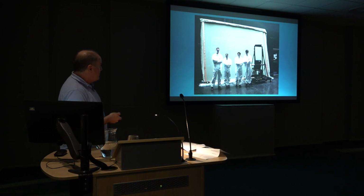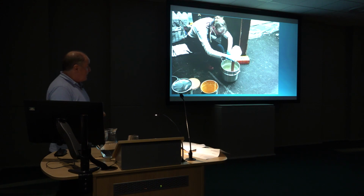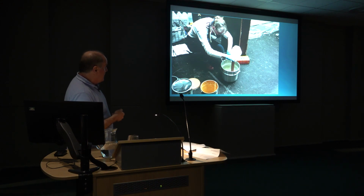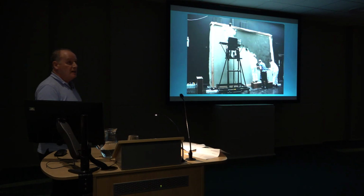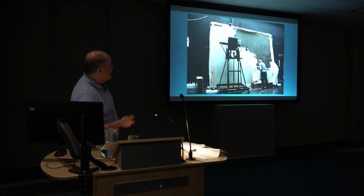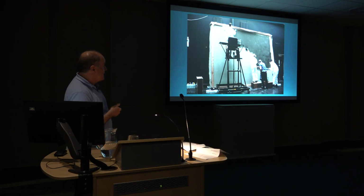So these are the participants, booted and suited, ready to put on the adhesive, which is rather smelly. It's a white spirit based adhesive which you have to heat up. You add white spirit to it. So this is a sizing solution, to make sure that the lining canvas is thoroughly impregnated with the adhesive. And this is a solution of about 2 parts white spirit to 1 part of adhesive.